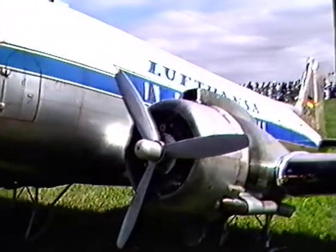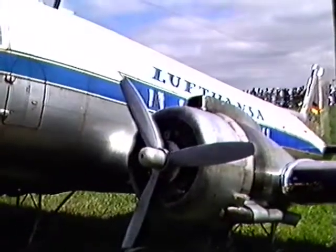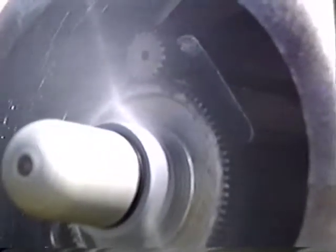So if you have an engine failure in the air, you can actually start again. But if you had an engine failure in the air, but it wouldn't start it.